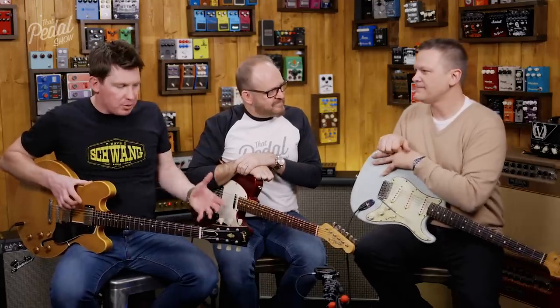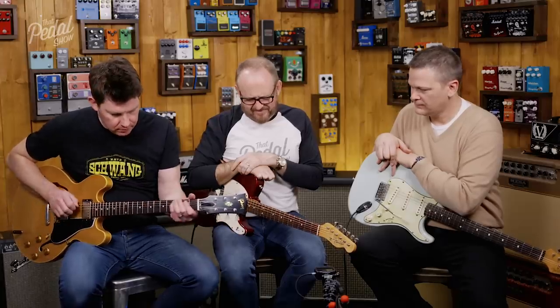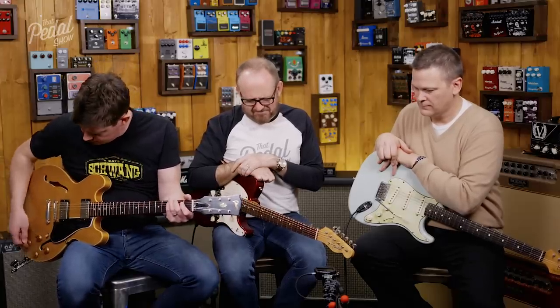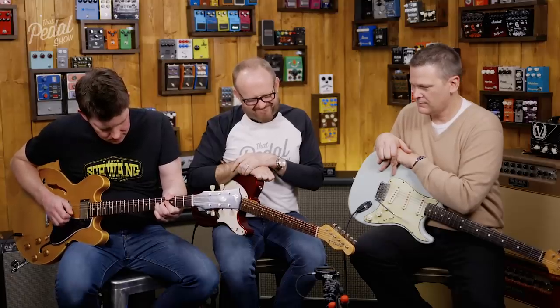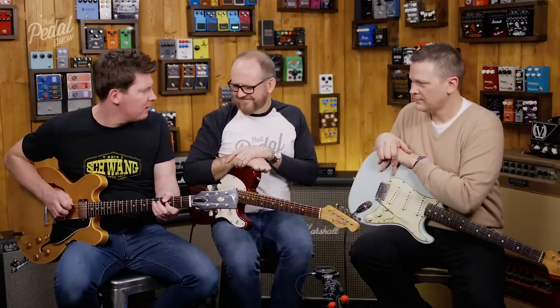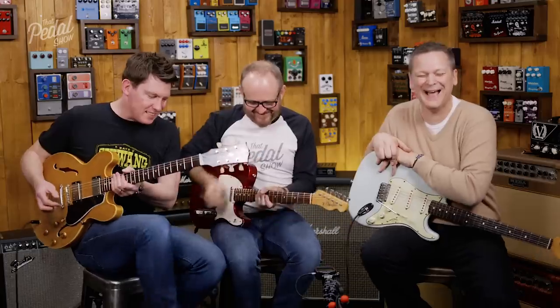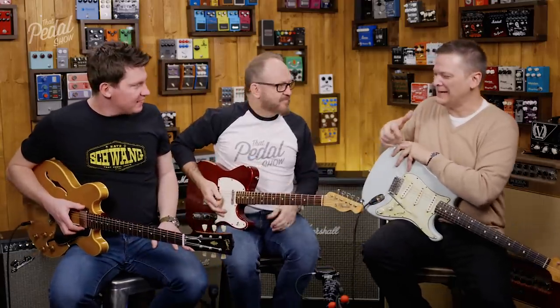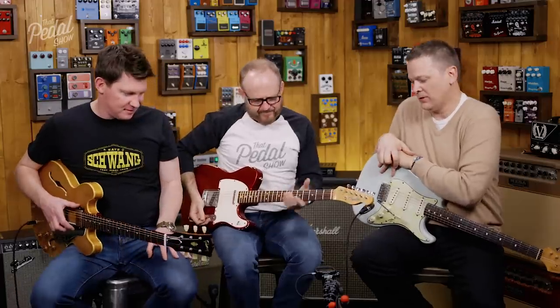So you're going to hear how big and woolly it is with a humbucker, which can be cool, but both Dan and I probably prefer Fuzz Face type things. It's cool. You got that wooliness, but with a single coil, you have a lot more control.